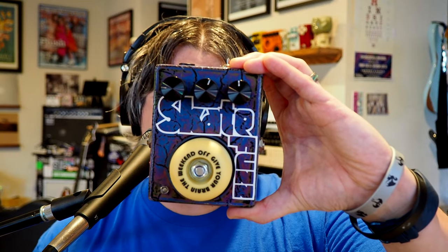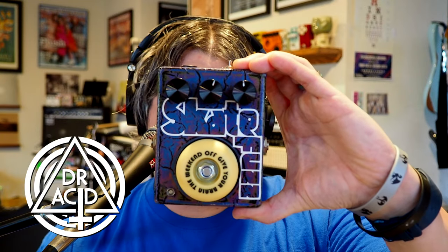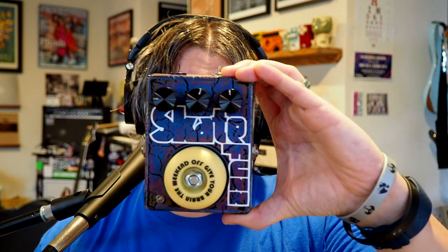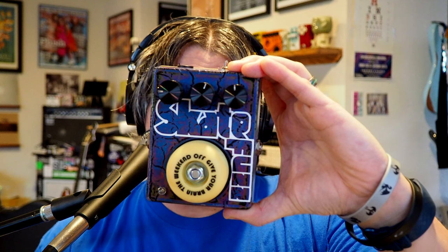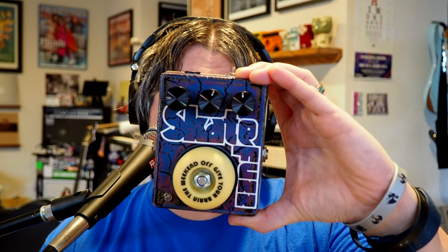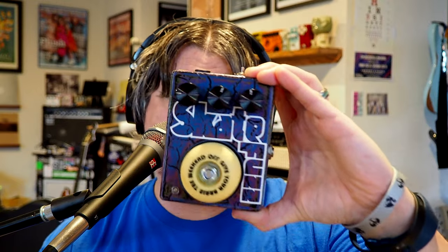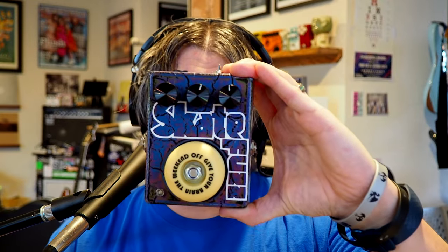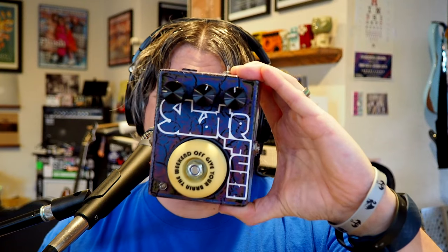We've been wanting to get our hands on this next fuzz for a long, long time and finally grabbed one this year. This is the Dr. Acid Effects SkateFuzz Trip Balls. This one's based on the Violet Ram's Head using tin can BC-109 transistors and new old stock Russian KD-522B clipping diodes. This is a fat sounding fuzz and it's got a switch up here for three different mid-section settings. This thing is just a beast. Let's hear it.